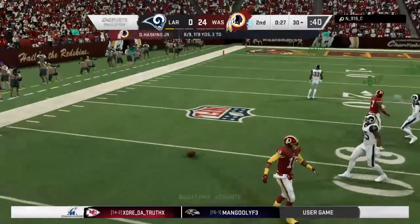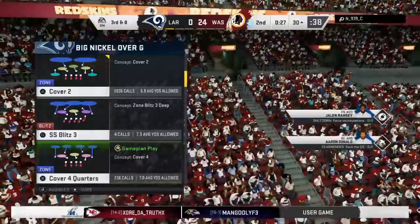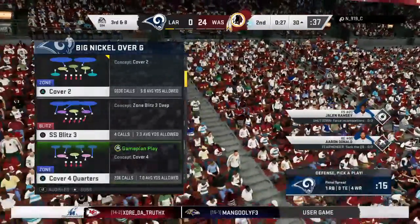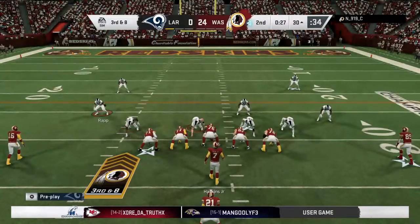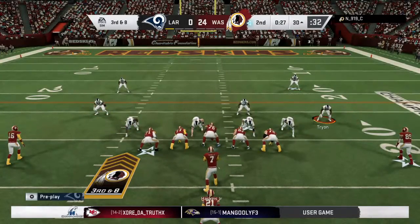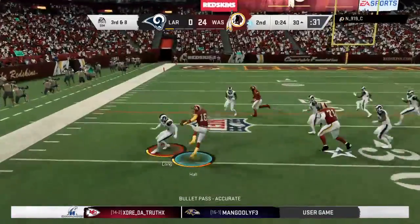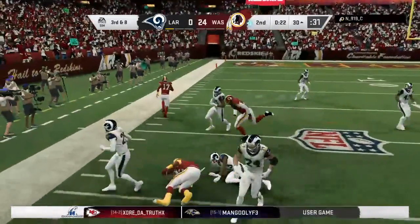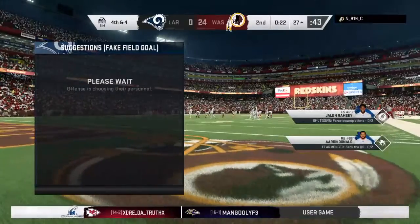And that one will fall incomplete. Clock here now just under 30 seconds to go in this first half. They got to get to the 23 here on 3rd. And he'll find Hall. They stop him for only 3 that time, and that'll bring up 4th down.